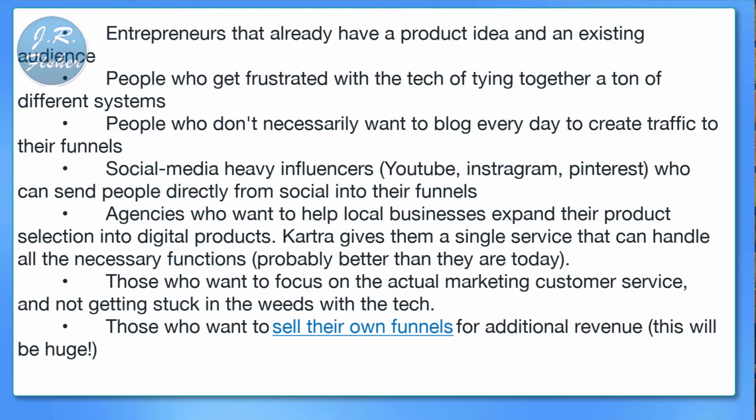It's also for agencies who want to help local businesses expand their product selection into digital products. Kartra gives them a single service that can handle all the necessary functions, probably better than they are now. Now those who want to focus on their actual marketing and customer service, and not get stuck in the weeds with tech, Kartra is going to be for you. Those who want to sell their funnels for additional revenue, this is another advantage that Kartra has. You could do that, and that could be huge for you.